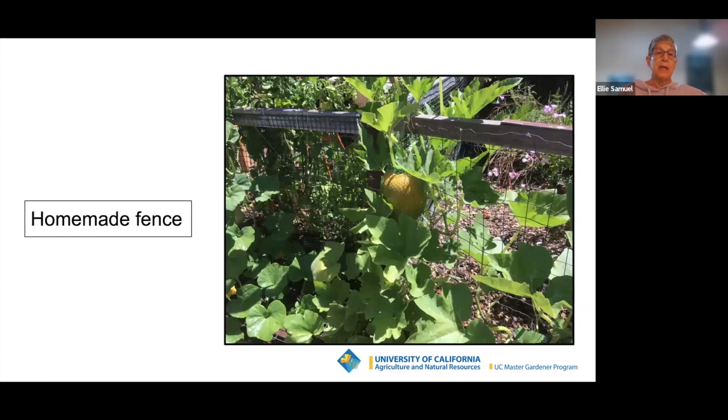This is now with melons and pumpkins, they're heavy, and you have to provide support for them. This is an old fence attached to another fence, and the pumpkin is hanging in a mesh bag that you get from the grocery store, and it expands as the pumpkin grows, and the pumpkin is off the ground and secure. Next.